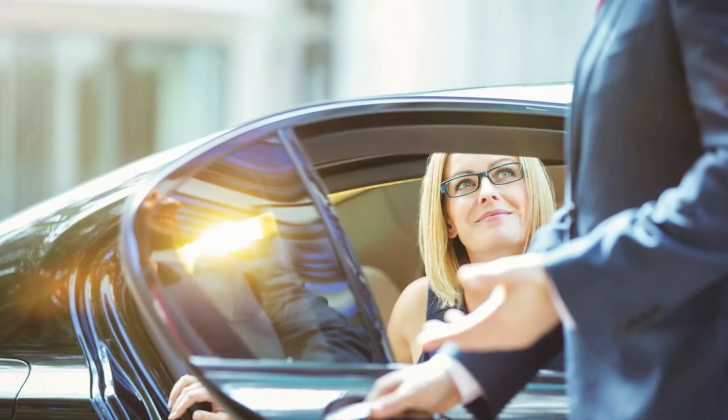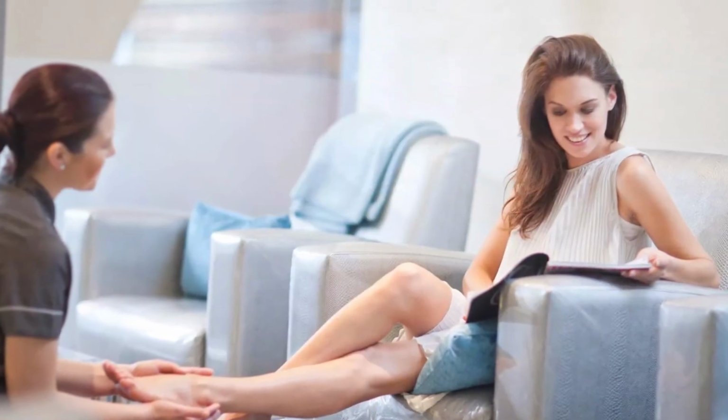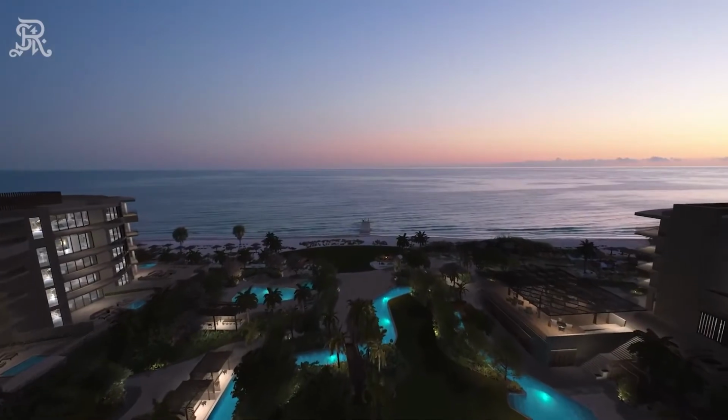One of the hallmarks of a St. Regis is their legendary customer service. All residents will have the opportunity to engage and enjoy the private butler and concierge services. They'll also have access to a private clubhouse, bar, lounge, and incredible fitness opportunities.